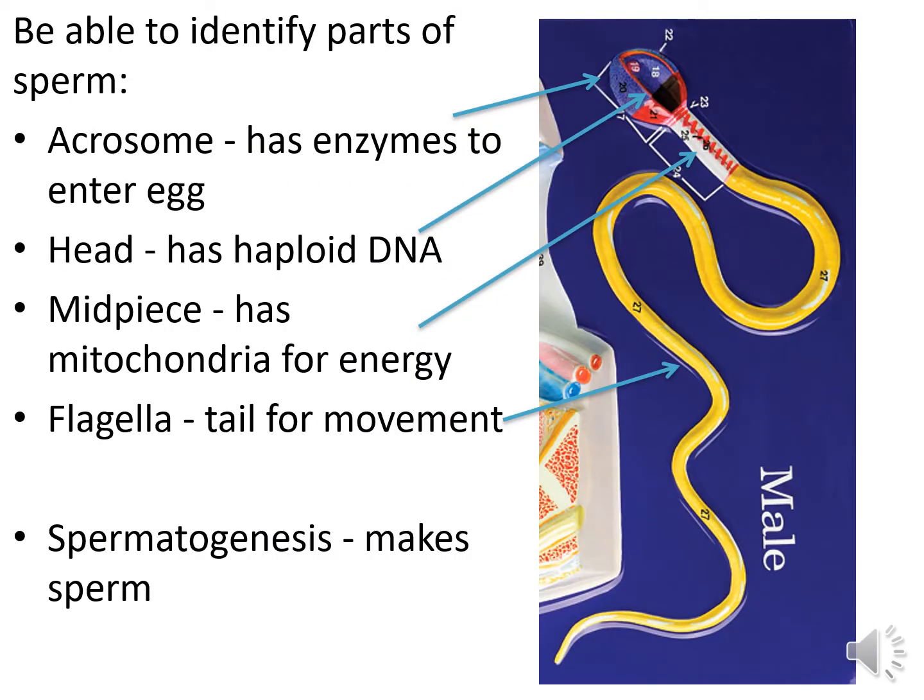We will need to be able to identify the parts of the sperm. First of all, on the far right side of the sperm is the head of the sperm. That does have the haploid DNA. I wasn't going to go back into haploid versus diploid. We'll save that for lecture. But haploid is one copy of every chromosome. Diploid is two copies of every chromosome. Us humans, we are diploid. We've got two copies of every chromosome. One copy comes from the sperm and one copy comes from the egg. That makes our two copies that we're supposed to have in the baby. But there'd be one copy, haploid DNA, in the head of the sperm.